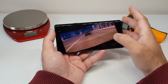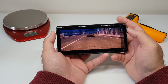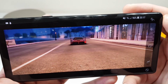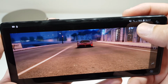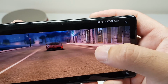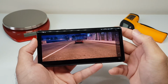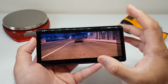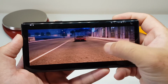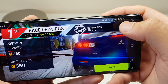Now also a lot of people last time asked me if I could do a gaming battery test as well, so that's what I did on this phone as well. And you can see at 20:17 was the time, and battery was down to 96%, guys, and I was playing Asphalt 9. This is the newer game on Play Store, very intensive, obviously with very heavy graphics as well. So I thought, let's play this game for a while and see how much battery we drain on the Note 9. So when I took another screenshot after playing the game for just over half an hour, you can see here at 20:54.